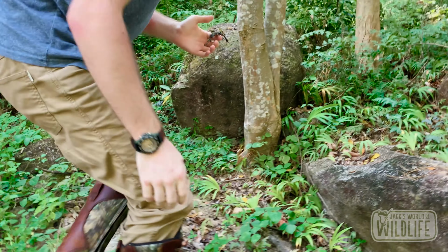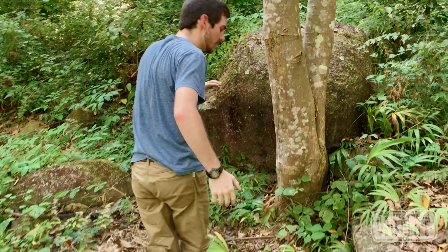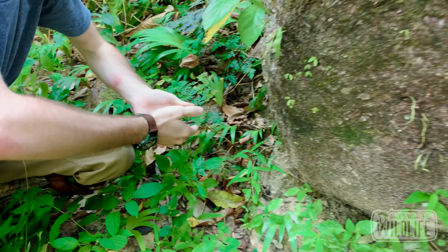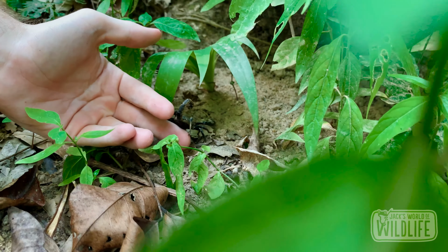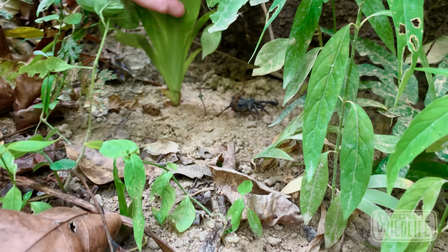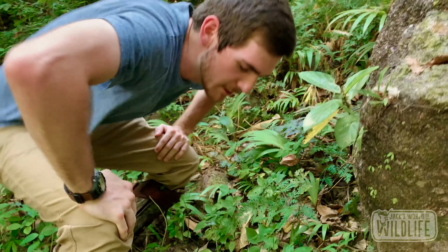All right, bye. I'll let her go right up by these rocks. Good spot to make a burrow, to stay out of the heat of the sun, and to find some really, really nice insects and things to eat. All right, dear, there you go. Off you go. And she's off. All right, good stuff.